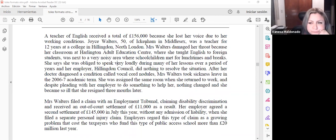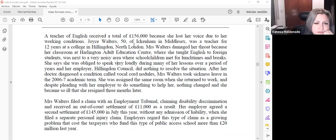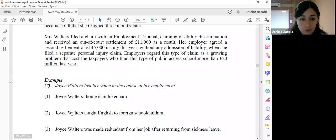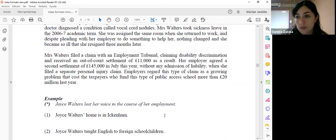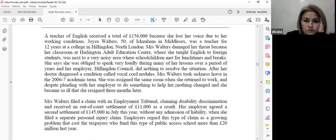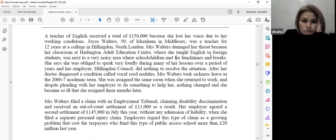False. Ickenham. Yes, true. And he says, yes, Ickenham in Middlesex. Joyce Walters taught English to foreign school children. False. That is adult school children. Adult education and to foreign students.